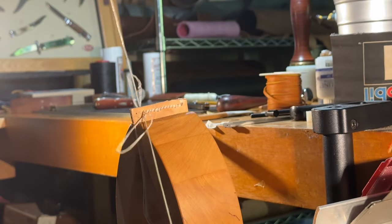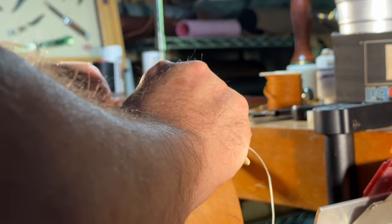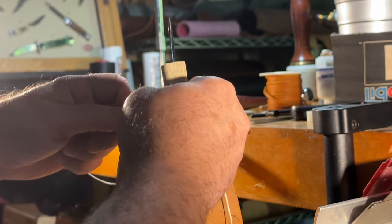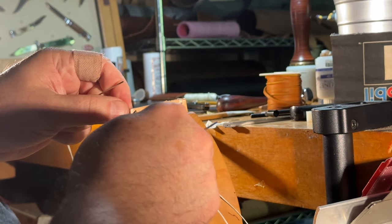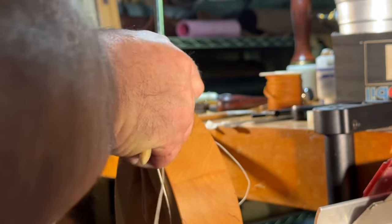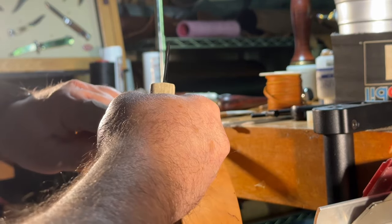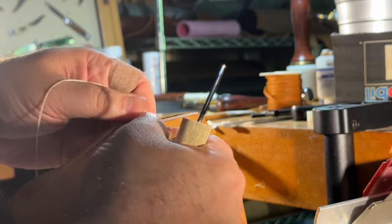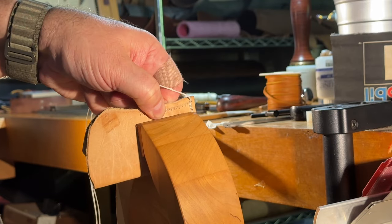A lot of Native American stuff is made this way. It's kind of where you find that artificial sinew and a lot of American made projects. This is a corner one. Turn it sideways, reinstall it back into the stitching pony.